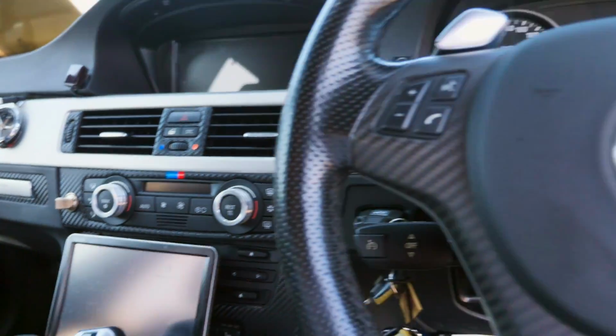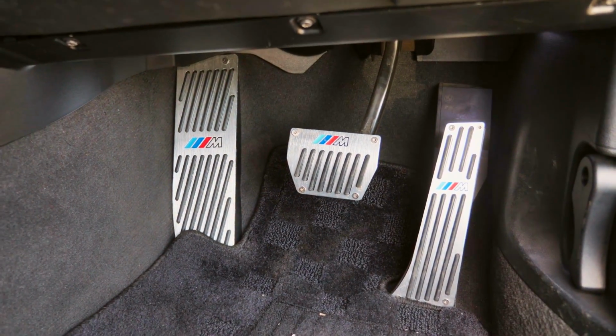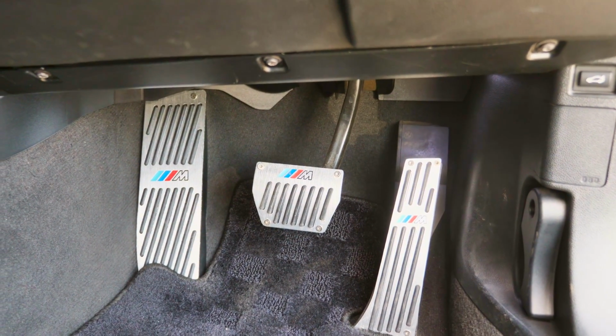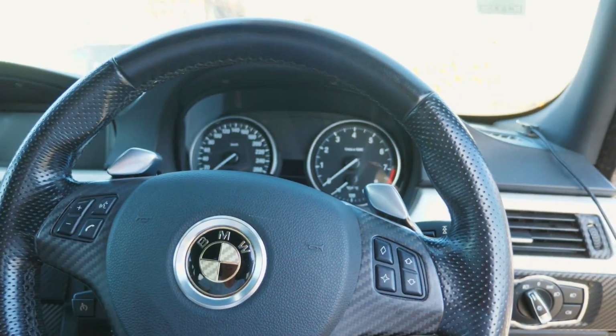Okay, and again, this section here has been wrapped. Carpet's all in good condition. Pedals have been changed over. Even though those look like M Sports ones, I don't think that they're the M Sport package pedal covers. I think they're aftermarket. Here's your shift buttons. This one to shift down, this one to shift up.